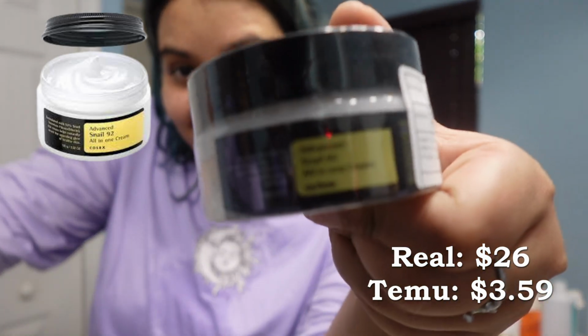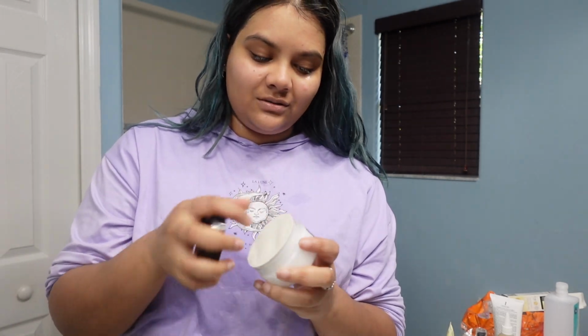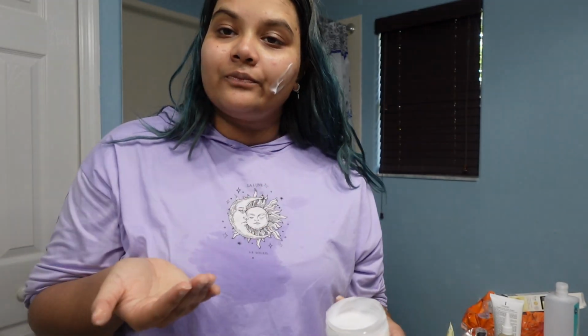So can you tell I like Snail Mucin? Because we also got the cream. I can already tell this tub is so much cheaper than the original. It's spilling. That's on me. Okay, we're just gonna go ahead and... I like the smell. That's way too much. Oh my god. I'm about to be a really hydrated girl. It's nice. Doesn't burn, doesn't smell terrible.